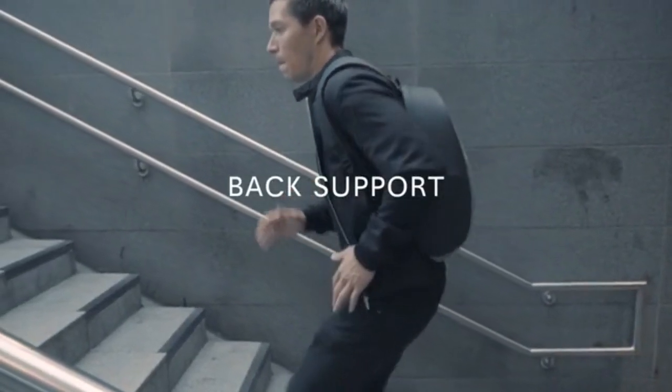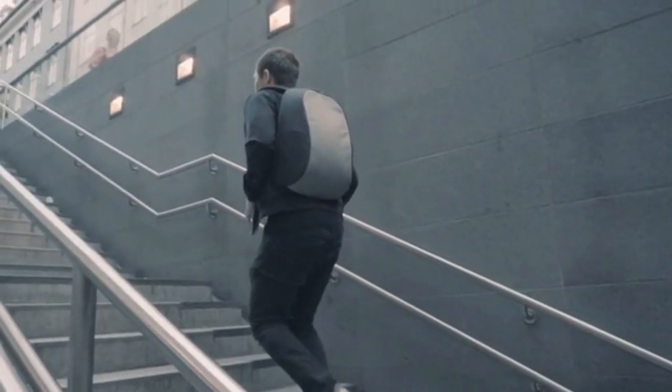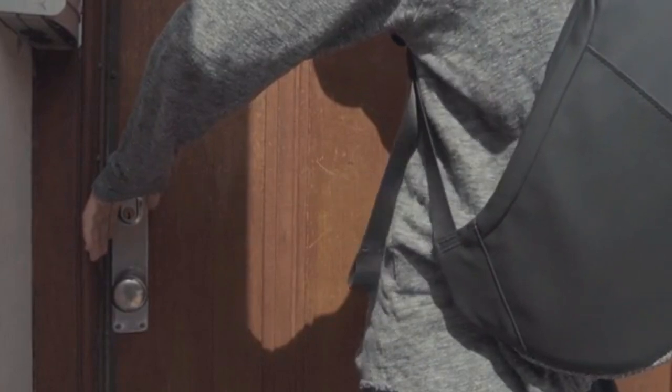With soft back panels and weight balance design borrowed from pro hiking bags, Albert feels light and comfortable. There's a retractable key leash, so your keys will find the pocket on their own.